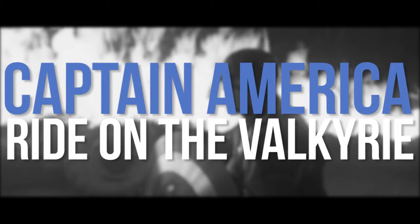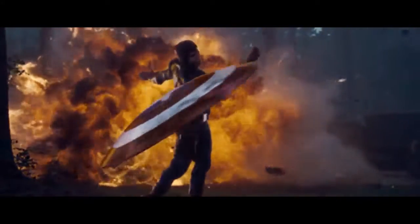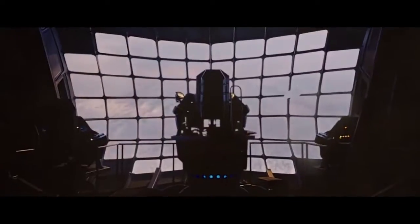Captain America, Ride on the Valkyrie. There were plenty of fights in the wartime setting of Captain America, but the film saved the biggest spectacle for its final act. Starting with the daring leap onto the bomber, the ensuing fight saw Cap battle onto, through, outside of, and then back into the plane, leading to a final showdown with Red Skull. It's the film's best action. The fact that it leads to Cap's so-called death only makes it more watchable.